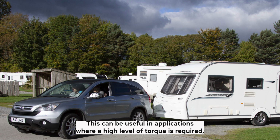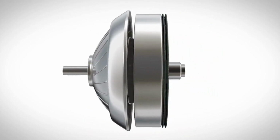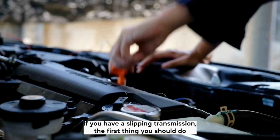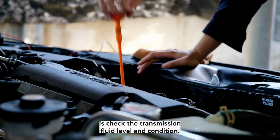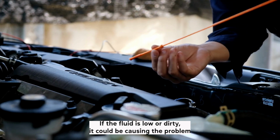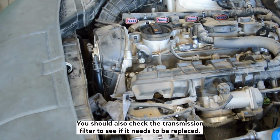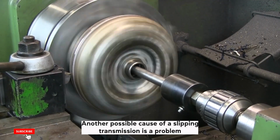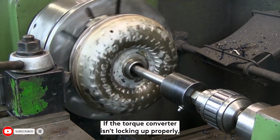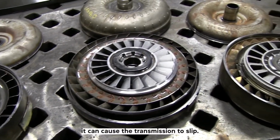How to fix a slipping transmission yourself. If you have a slipping transmission, the first thing you should do is check the transmission fluid level and condition. If the fluid is low or dirty, it could be causing the problem. You should also check the transmission filter to see if it needs to be replaced. Another possible cause of a slipping transmission is a problem with the torque converter. If the torque converter isn't locking up properly, it can cause the transmission to slip.